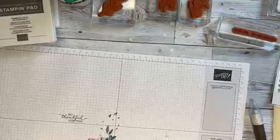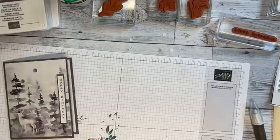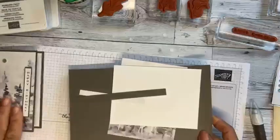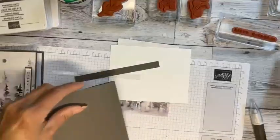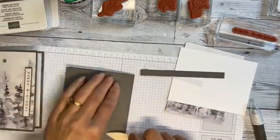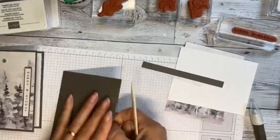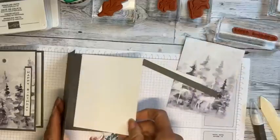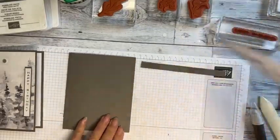Okay, so card number 2. This card is almost my favorite. I'm using the Pebble Path, and this is 5.5 by 8.5, scored at 4 1/4. So the inside is just your 4 by 5 1/4.